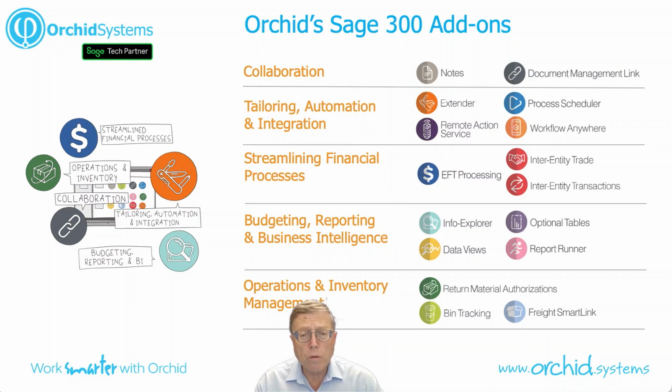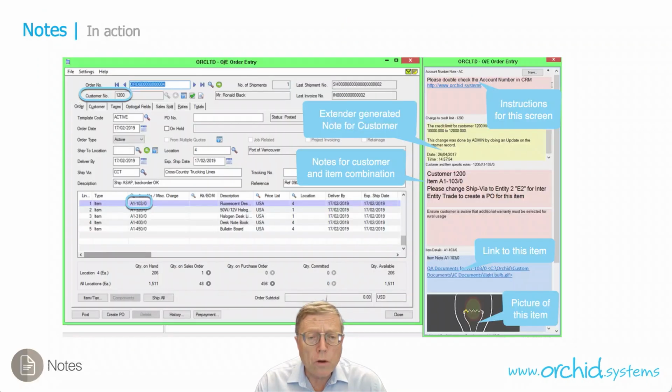Now let's have a look at what these modules will do for you. Notes gives you relevant and contextual alerts, procedural instructions, or other information presented where and when it's needed, flexible enough to include images and hyperlinks, and all stored and managed within Sage 300.